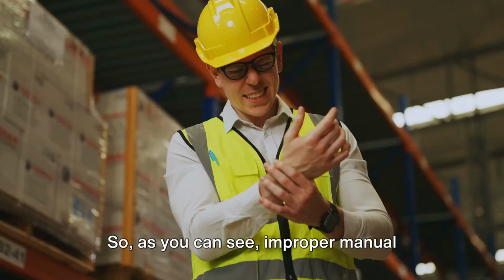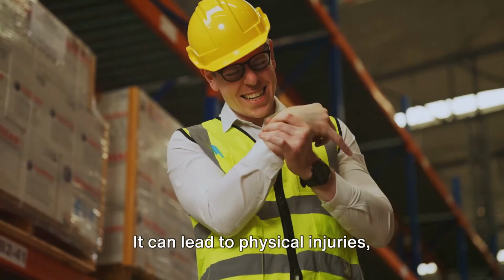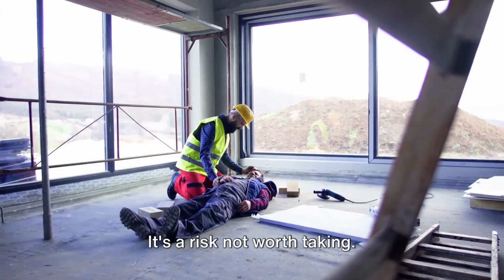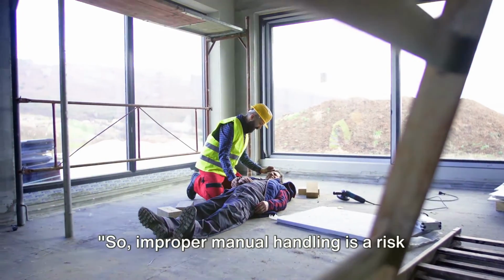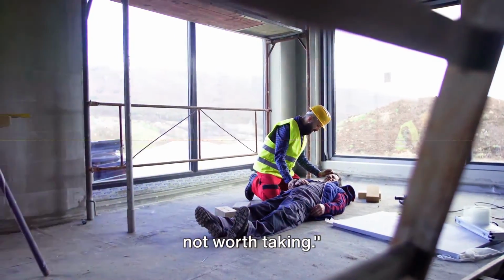So, as you can see, improper manual handling is not just a minor issue. It can lead to physical injuries, psychological stress, and legal problems. It's a risk not worth taking.